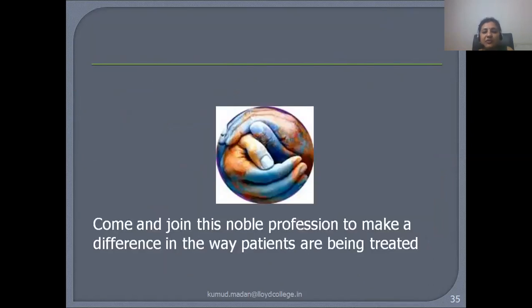So let us join this profession of pharmacy. Come and join this noble profession to make a difference in the way patients are treated. Students, when you join some other profession, you are doing good to yourself. You are earning handsome packages, making incentives, and satisfying your needs. But if you join the profession of pharmacy, you are doing good to society along with all this need satisfaction. So I give you good wishes to join this profession of pharmacy.